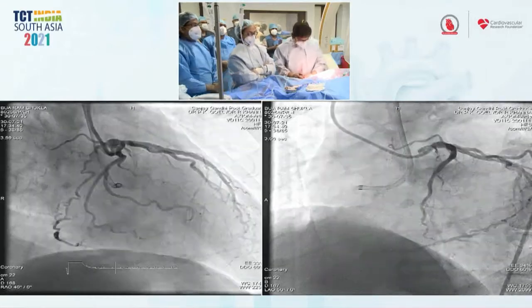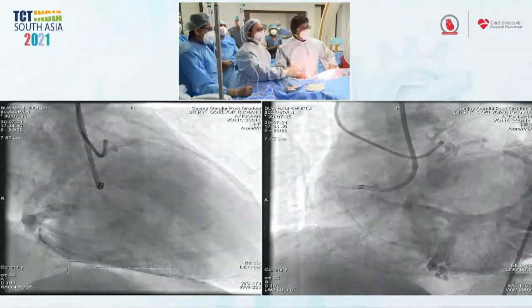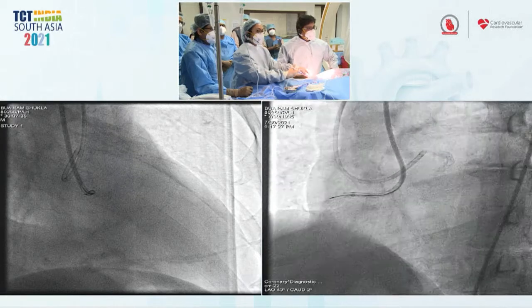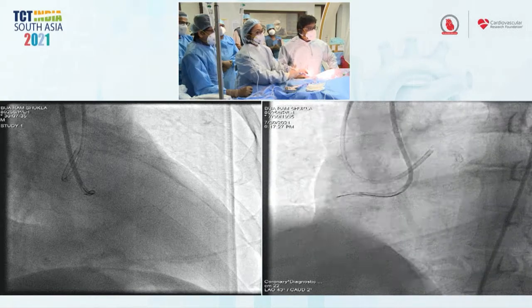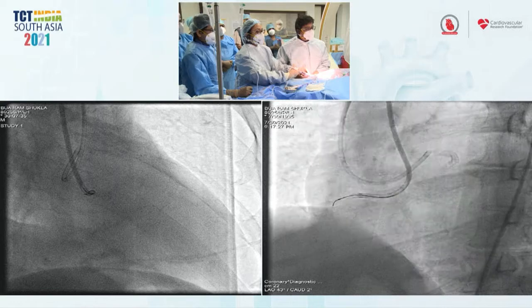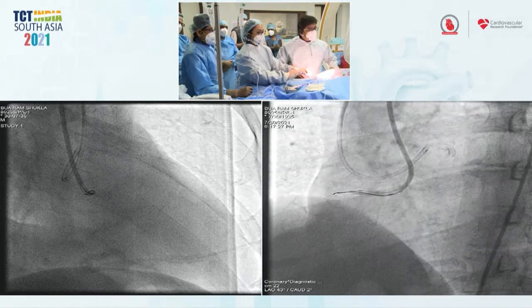Tell us what your original approach is, what microcatheter, and what wire you're going to use. Right now I have a microcatheter, a Terumo Fine Cross. This is the Fine Cross microcatheter that I have, and I just have a Sion wire to take it down. And now I will actually take the CTO wire.